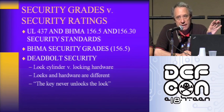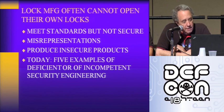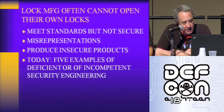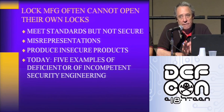You're going to look at what we did today and shake your head and say, how do they sell this stuff? Okay, lock manufacturers cannot open their own locks. This is really a true statement. They meet the standards, but they're not secure. The engineers don't think outside of the box.